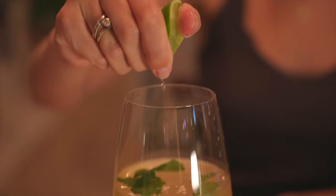Mine's pineapple and mint, and they've even given you garnish to add in on top. Wow, that was like an experience in itself. I've never had a pineapple kombucha, but it works really well.